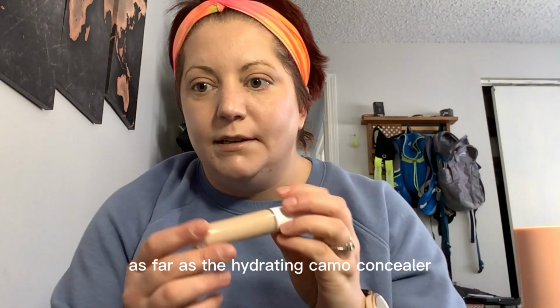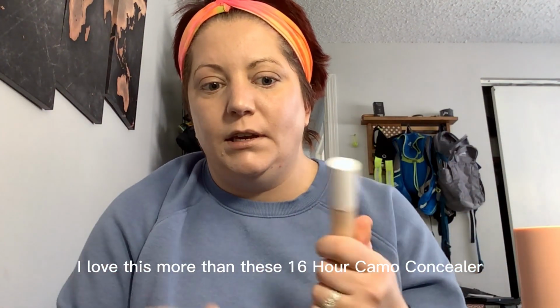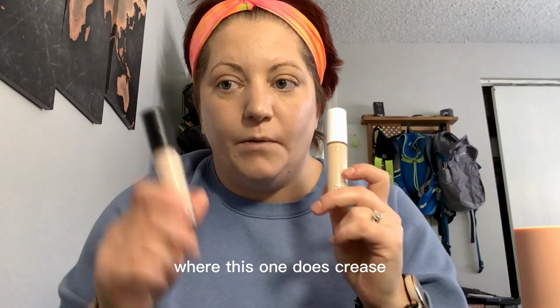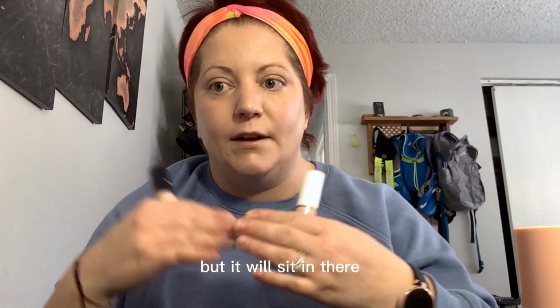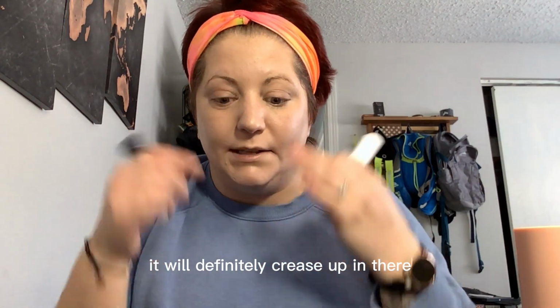As far as the hydrating camo concealer, I've always loved this. I love this more than the 16-hour camo concealer because the hydrating one does not crease, where this one does crease, and I do have some fine lines and wrinkles right there that I'm working on, but it will sit in there, especially if you sit with it for a few hours. It will definitely crease up in there.